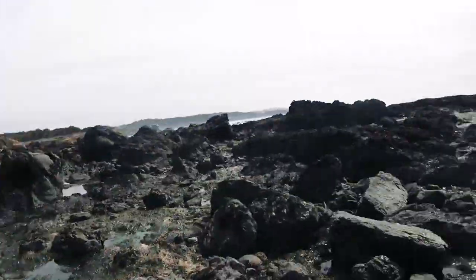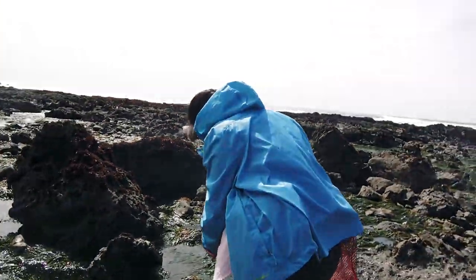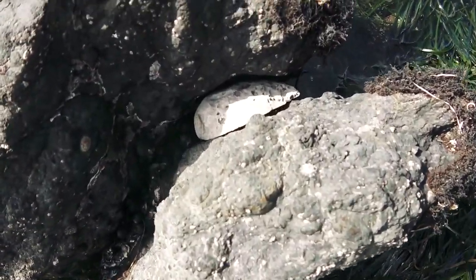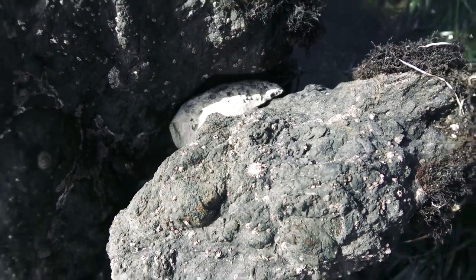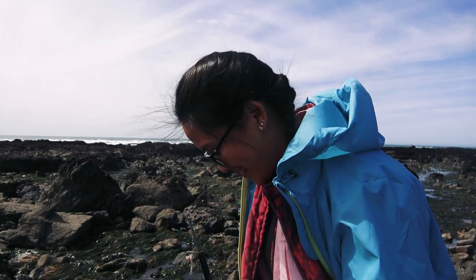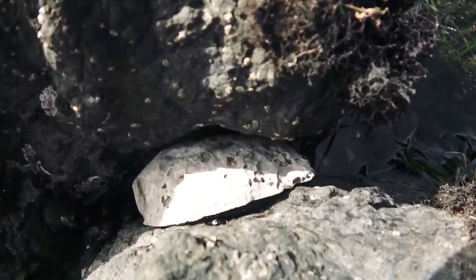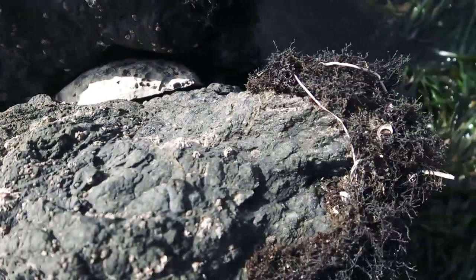Oh, Miss Sancho, you got something. Holy crap! Wow! You guys know what that is? That, my friends, is abalone? Yep, an abalone. Super rare. Illegal to take. That's really cool. When you eat one of these, you automatically gain about 1 year in life. And so that's why they're so hard to get.